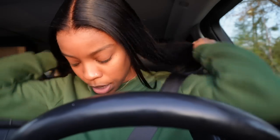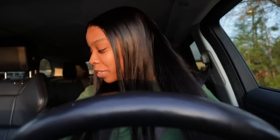These girls are sweet. I love to come to their braiding shop. They braid here, they do wig installs now. And yeah, you know, they be getting me in with my last minute self. So I love my hair.